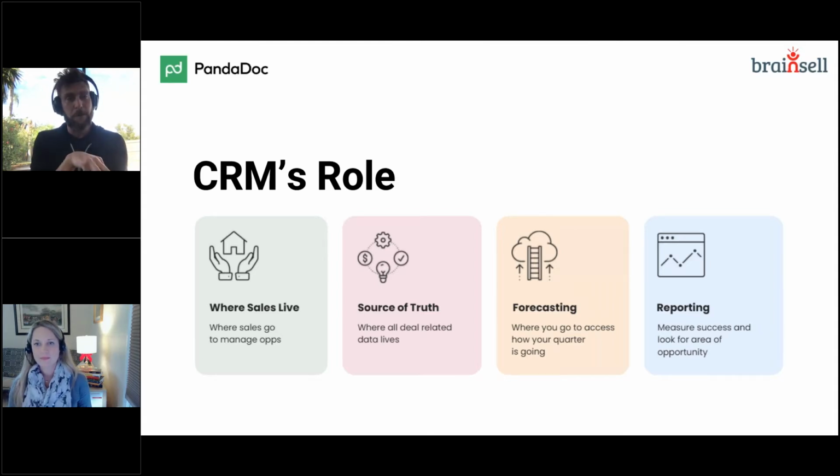But as you grow, you may not have a process in place for approvals, or even get to a point where you have approved templates, and that's where PandaDoc really comes into place as you continue to grow as an organization. Yep. As far as the CRM, is there anything that you guys see when you implement this, Sonia? I know you guys have so many different partnerships.